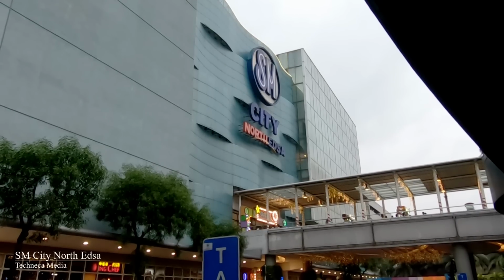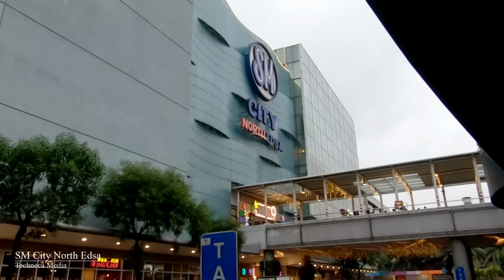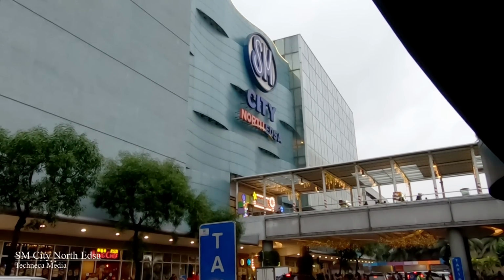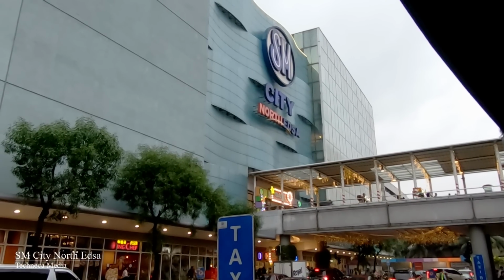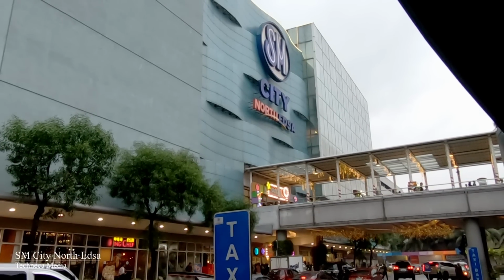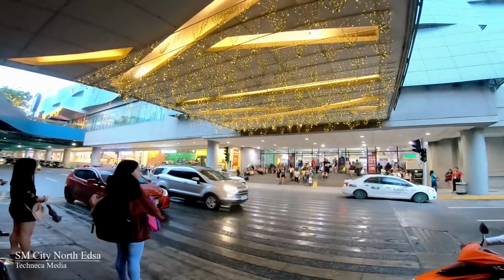The SM City North EDSA is the first super mall developed by the SM Prime Holdings. It opened its doors back on November 8, 1985. Back in the day, a mall this big was unheard of. The idea was so huge, it included the word city in its name because of the amount of shops it can accommodate.